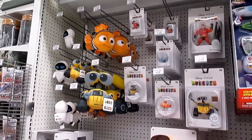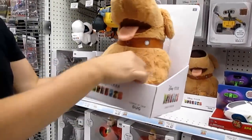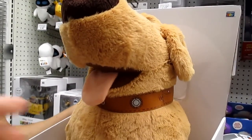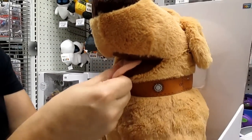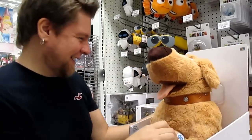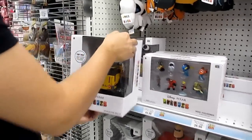It's all like Disney Pixar stuff. So you've got like the plushie. He's so cute. My name is Duck. I have just met you, and I love you. Squirrel. You are my master. Does he say squirrel? No, I tried. Oh, come on. And then they've got Wally.